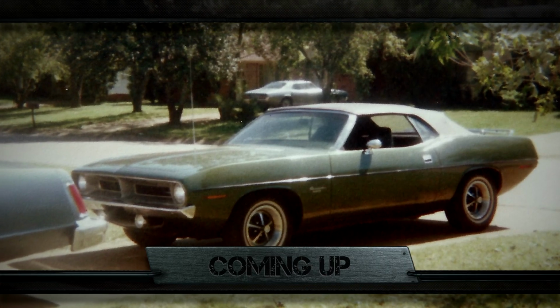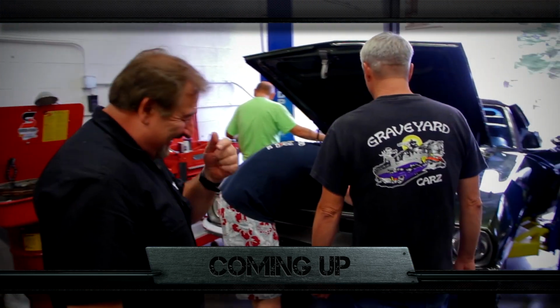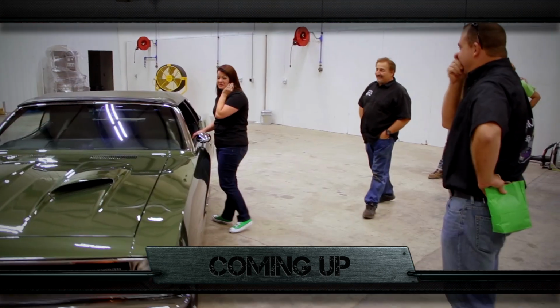This is a V-Code 1971 446 back 4-speed Dana Super Track pack car. You do something freaky. The thing looks amazing. It's beautiful.